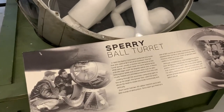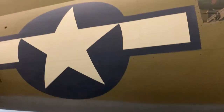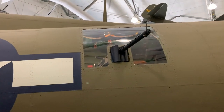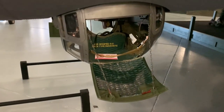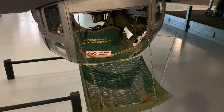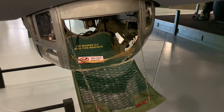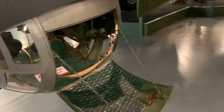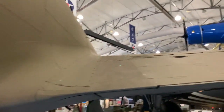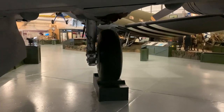Sperry ball turret. Wow. I'd just like to have that job. There's another gun sticking out here. Oh my God. That's tight. It is very tight. And then you could get shot out easily because you're in this bubble sticking out of the plane. Yep. Wow, look at this. This is unbelievable.